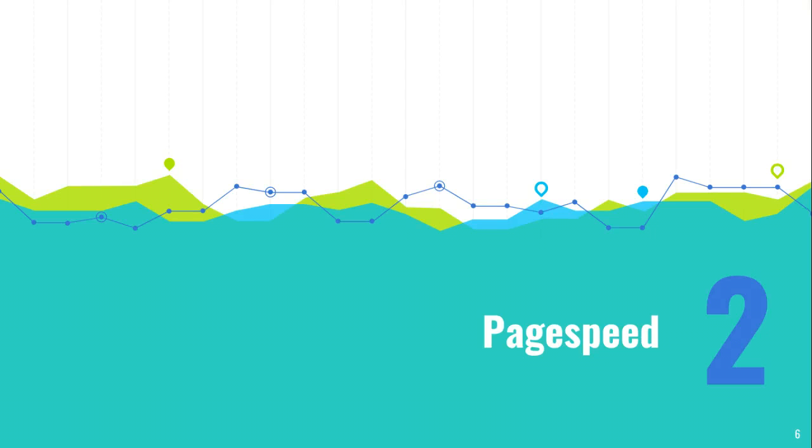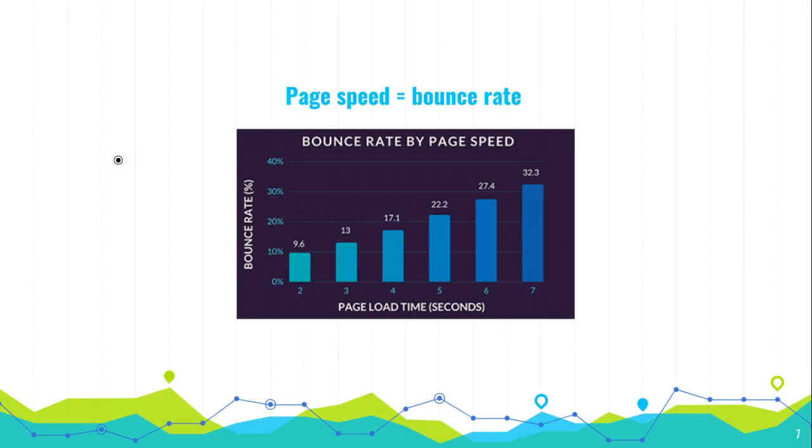And the second thing is page speed. If you look at this chart, it's been proven that essentially the longer it takes for a website to load, the higher the bounce rate goes. And it's pretty simple and easy to understand why. If a website's taking a long time to load, people are just going to leave, go back to Google, and find another resource that's quick, right? So you need to make sure your page speed is good.